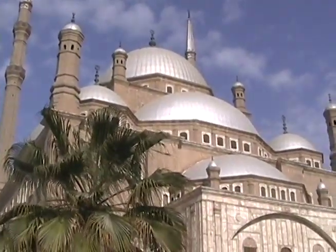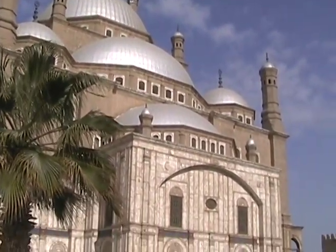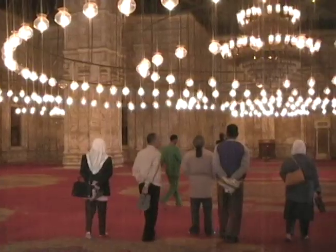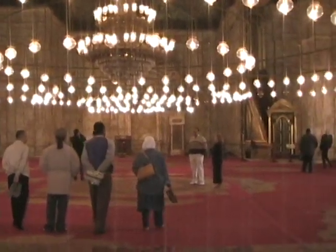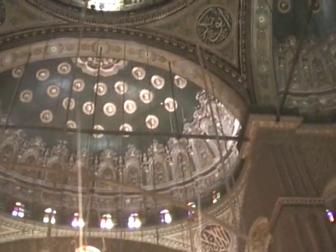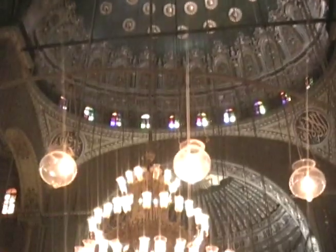The citadel, which was built by Saladin at the time of the Crusades in 1100. It's a building with domes and spires filled with Islamic art.